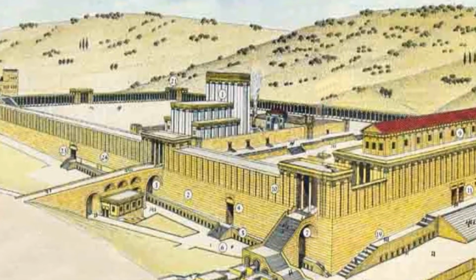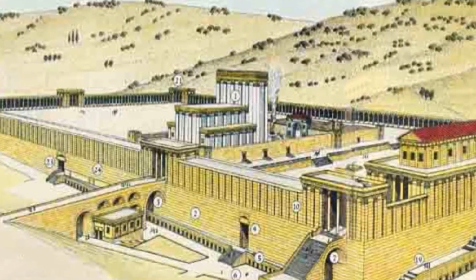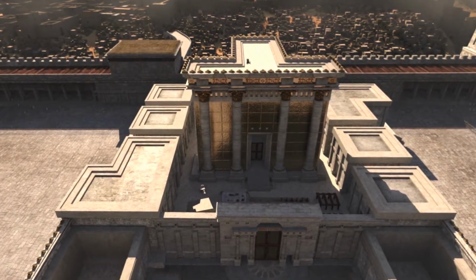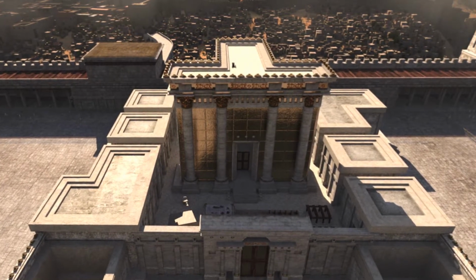Notice that there are only storage rooms around the sides, and that is not right. The storage rooms went all the way around from the porch on the front. The 3 levels of storage rooms were U-shaped. They went all the way around. And we'll talk when we get into a description of the temple. You'll see how you got from one side to the other and how you got around those storage rooms. But they went all the way around. So that's an inaccuracy in this drawing, and it's even worse in the video tonight. The video shows no storage rooms at all, just a blank wall.